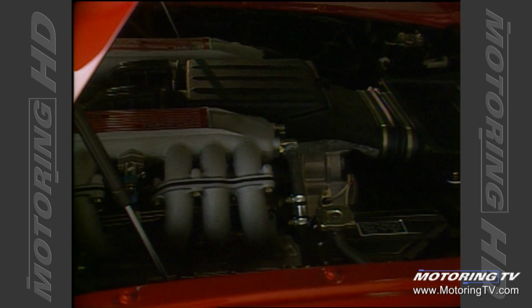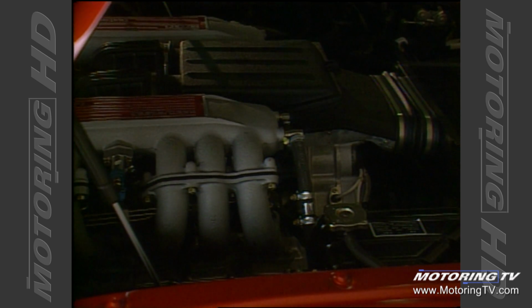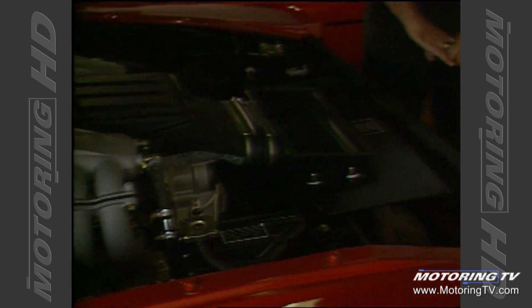The car is powered by a 5-liter flat 12, twin overhead cam, 4-valve per cylinder, so the car has 48 valves. Puts out about 390 horsepower, top speed in the vicinity of 180 miles an hour. And I bet you don't drive these in the winter. No, you don't. Most people put them away for the winter time.